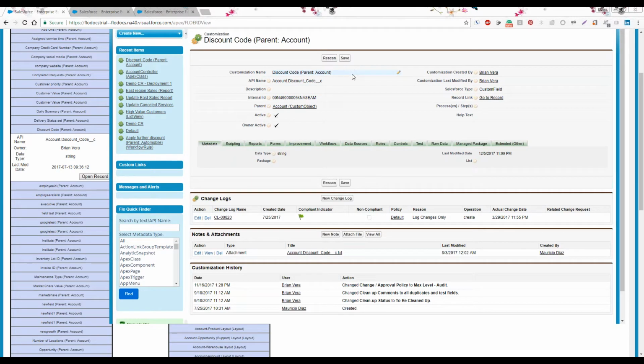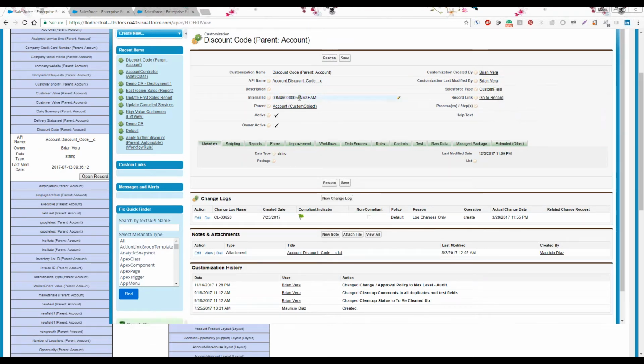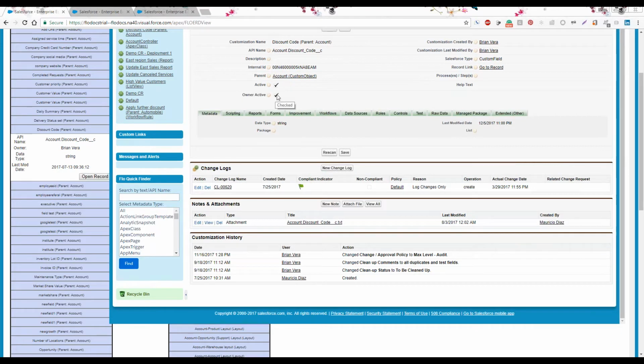So we're looking at the custom field here called discount code. Here we show you what the name of the customization is. We show you who created that customization. We show you what the API name is. We show you who last modified it, as well as the Salesforce type. And here you can actually see the Salesforce ID. We show you the custom object, whether it's active and whether it's owner active.